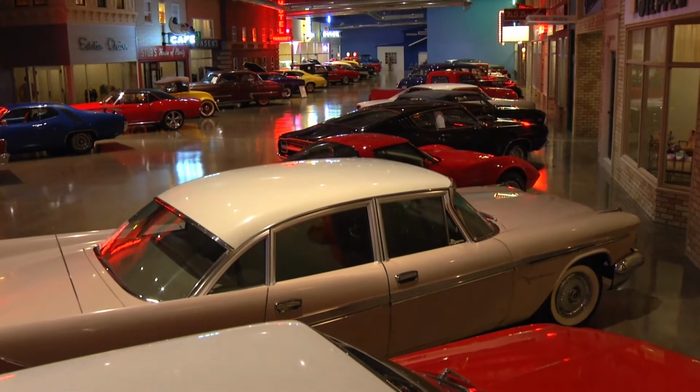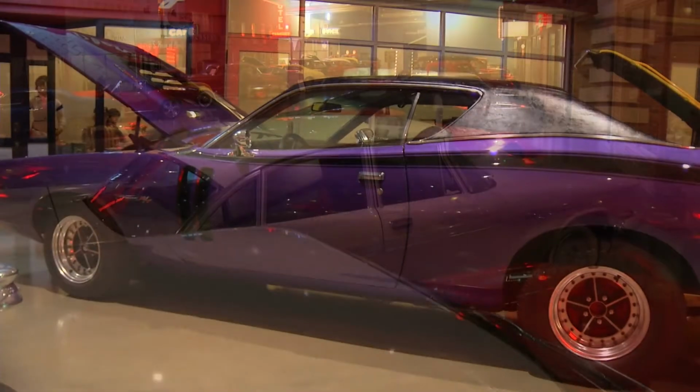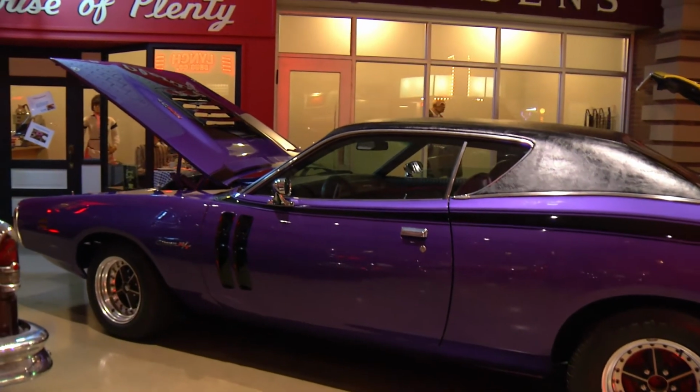And looking at these, there was a lot of them that if you dropped the clutch, you'd make a lot of noise and leave a lot of black marks. A lot of people had the same dream.